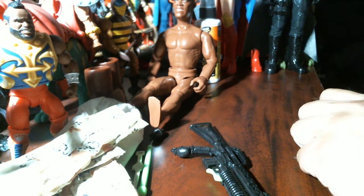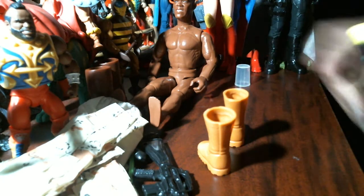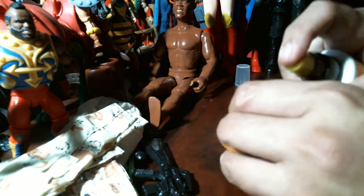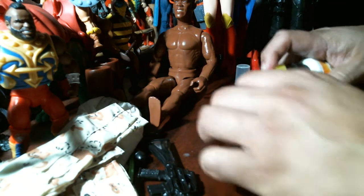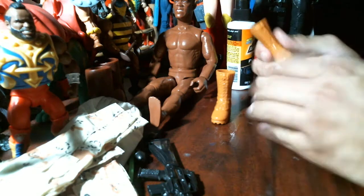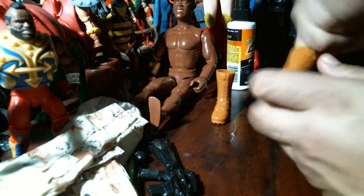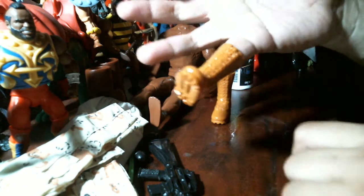Okay, now, first order of business, let's grease up the boots. They look pretty stiff, pretty unforgiving. We'll Armor All the inside. Grease it all up. Yeah, I remember these are narrow right there at the ankle. Okay. You put your finger in there all the way, look.